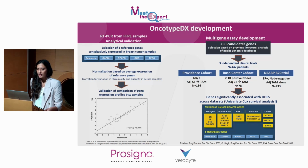And I think that the history of the development of Oncotype DX is quite interesting because, unlike MammaPrint, Prosigna, and EndoPredict, the statistics behind the development of the Oncotype DX is quite simple. It was hypothesis driven. The investigators just picked 250 genes that were already published and known to be associated with breast cancer prognosis. So it was just by choice, without any machine learning algorithm.